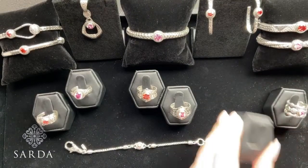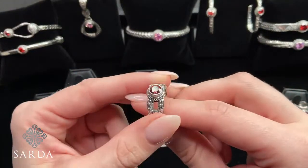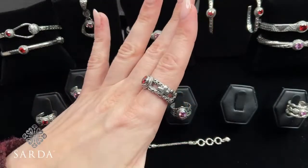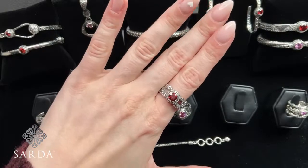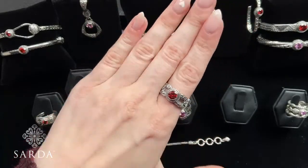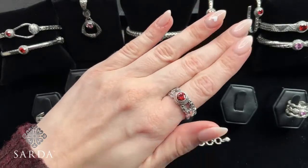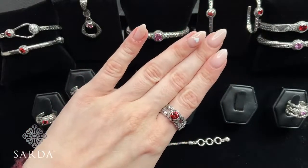We've got this open work chain link and high polish red moissanite ring. And they're saying how beautiful the red and pink looks together. Isn't it so fabulous? And maybe she could make some that are two-tone. You know how we did that with the luminous and the sun-kissed.